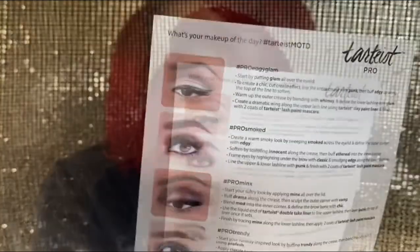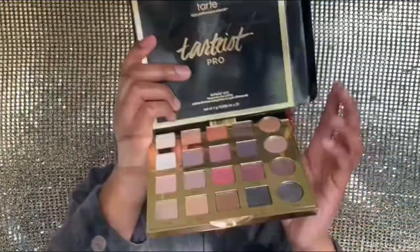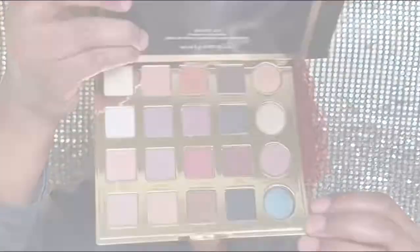So the paper in here just has different hashtags for these different looks that you try. So you use those hashtags for those different looks if you give those a try from this palette, which I may do, we'll see. It's a good palette for any type of person. If you're a person who likes to do more bold looks, this is great. If you're a type of person who likes to do simple looks, this is really great. So they did really great by putting this palette into this month's box. It's really gorgeous. So I can't wait to do some looks with this palette. I love Tarte. I love a lot of Tarte's products. So I'm definitely excited to use this.